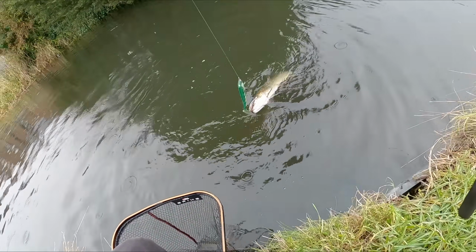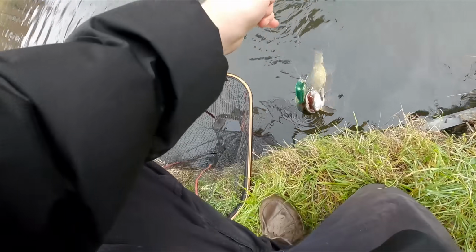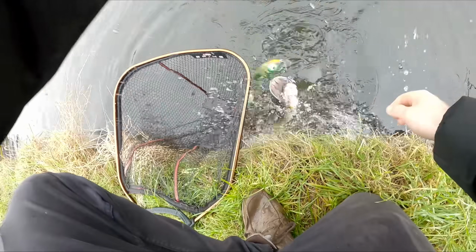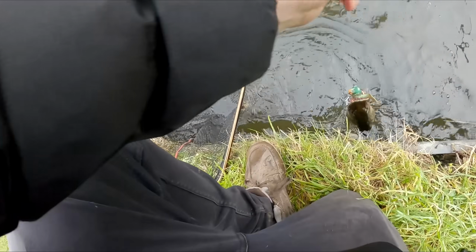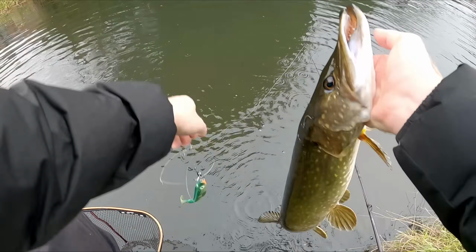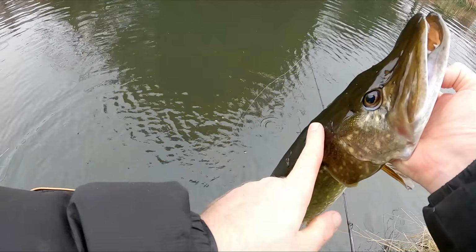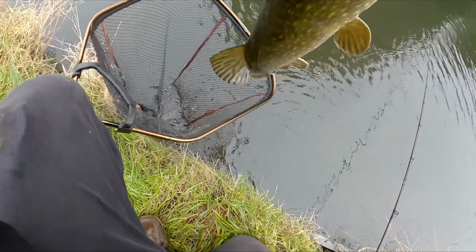I know some people seem to think that netting every fish is the best way, but it really isn't when you've got two O trebles. I'd rather the fish fall off than risk getting tangled up in the net and hurting itself. See, nicely landed. Look at that, just one hook point was caught in that. It is a beautiful, beautiful pike. Loads of leeches on its head, which indicates they're just sitting on the bottom and not moving. Let's give him a little drink and we'll take a look at him.